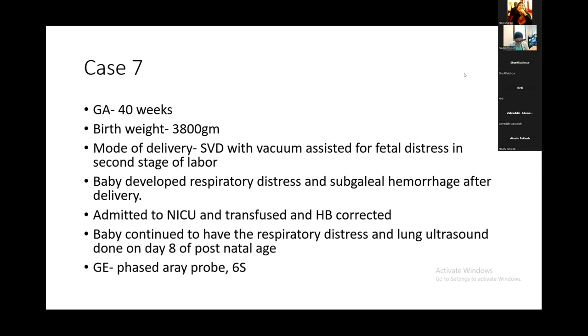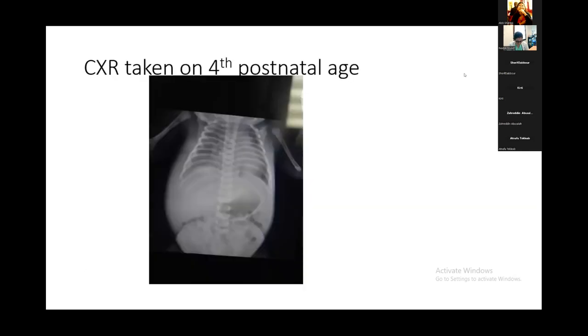At the same time, I did lung ultrasound using a GE machine with a phased array probe, 6 MHz frequency and abdomen preset. This was the X-ray of the baby taken at the fourth postnatal day. I think you can see there is opacity over the right lung, particularly in the lower margin. I'm not sure if the costophrenic angles are obliterated on both sides, particularly on the right side. Also the cardiac margin is not clear. See, the cardiac silhouette is not clear on the left side, left mid zone.